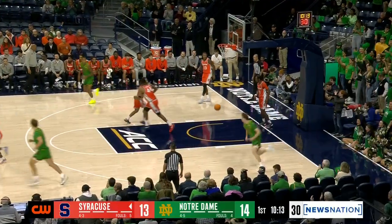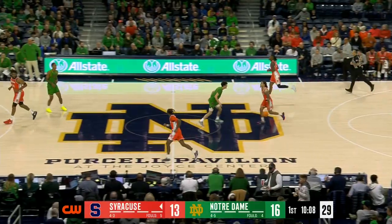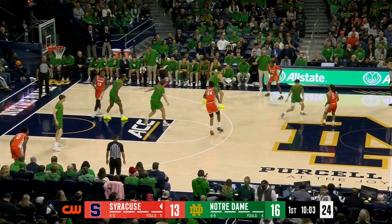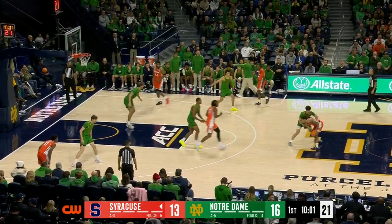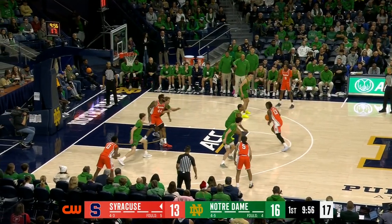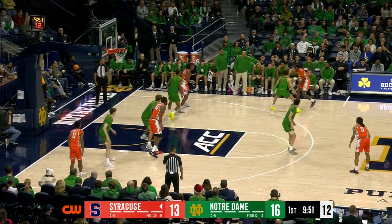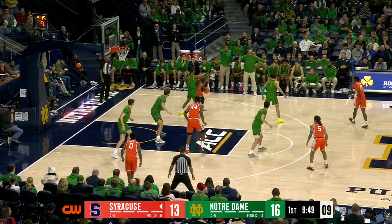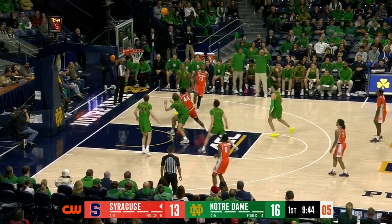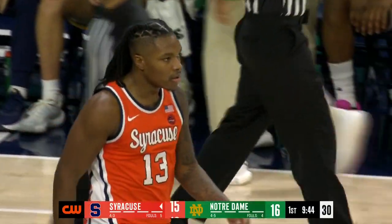Konieczny angles to the rim. And nice move by Konieczny. He realized he had a smaller man on him, and all he had to do is bully him and get to the basket for a finish. Davis couldn't back it down. Safety valve and more. Got it right back with 7 on the shot clock. Trying to put the shoulder into the other Davis. Got the shot away. Score that basket.